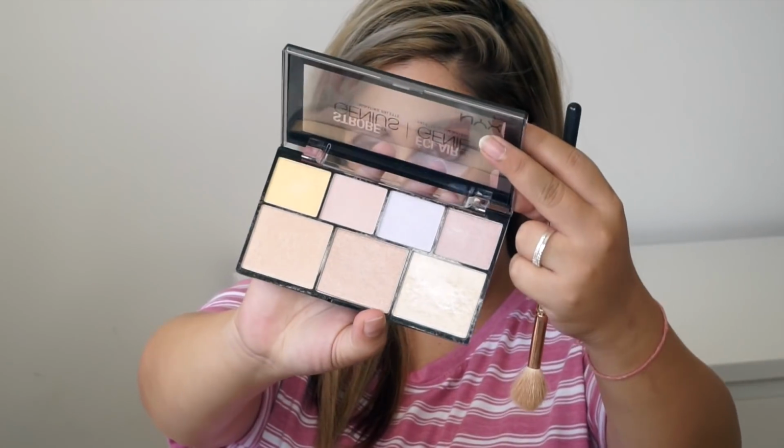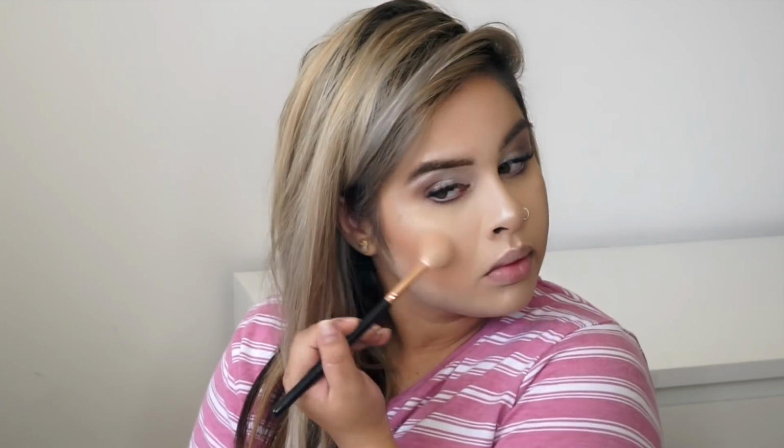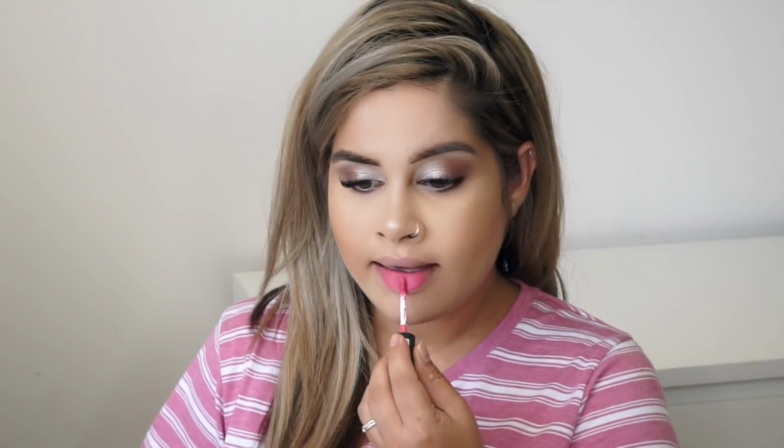Highlighter, I tried to use this Physicians Formula highlighter, but clearly it was not good. So I just went in with NYX Cosmetics Strobe of Genius Illuminating palette. And that's the glow I wanted.